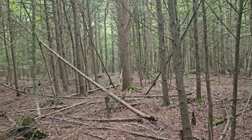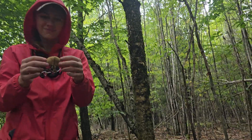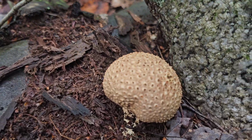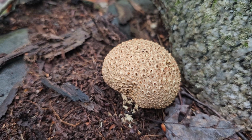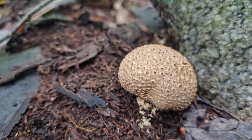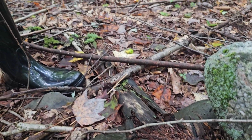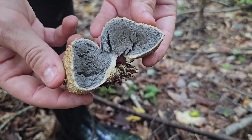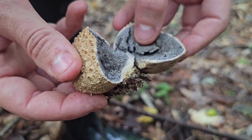Gonna keep rolling. Hey, what'd you find there? I'm gonna show them a quick example that's unplucked. Found ourselves some earth balls. Look at that cool guy. Common earth ball. You want to show me what the inside looks like? So we just split this one open for educational purposes. And look at that dark color.